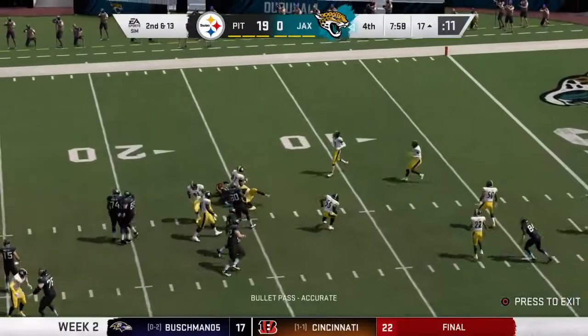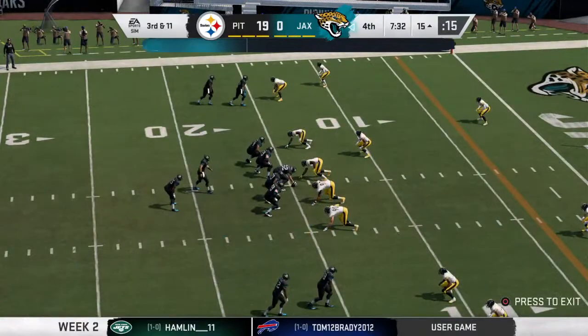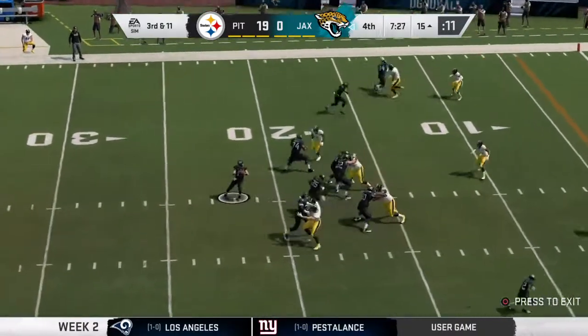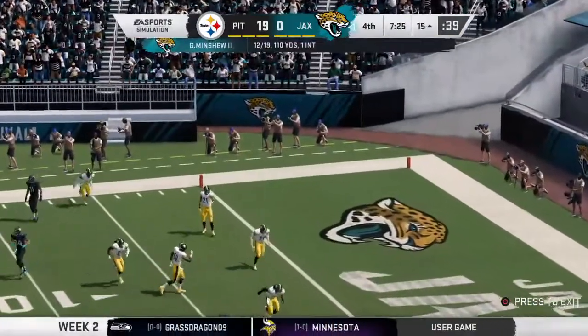Here's 2nd and 13. Completes it to Lee. And on this one, he'll get to the 15, right at the 15-yard line. A minimal gain there on the 8th play of the drive. Here's Minshew. A bullet throw, but incomplete.